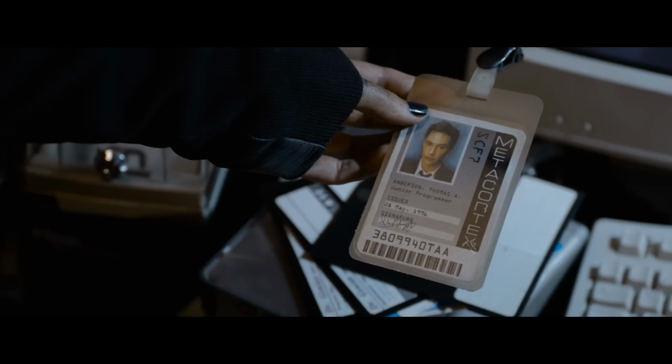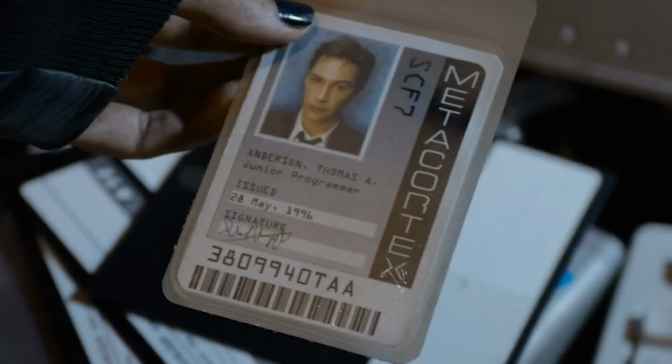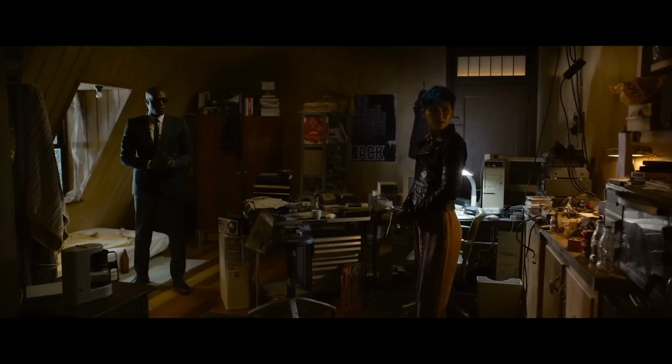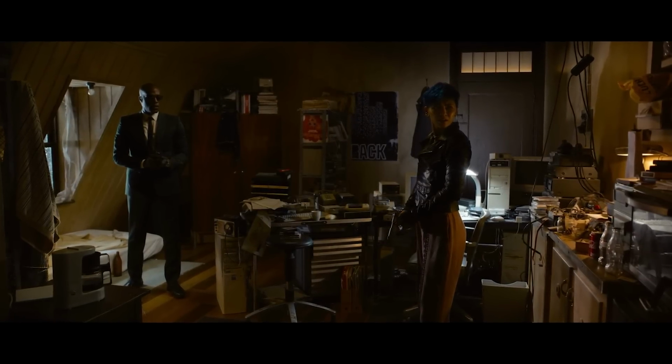There are several fascinating details about this identification. First is that the picture on the ID is the same one that was on the file that Agent Smith shows Neo during their first interrogation. Second is that Mr. Anderson had the title of junior programmer at Metacortex. And third, Neo started working for the company on May 28, 1996. Bugs knows for sure that she is in Neo's room, or at least a recreation of it within this unknown model.